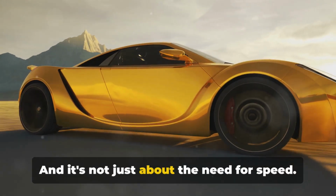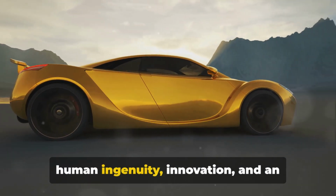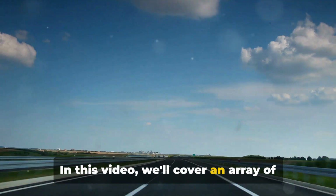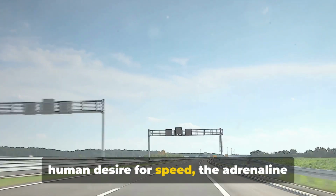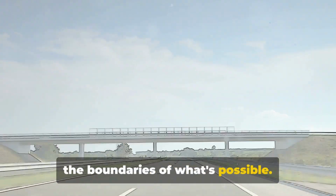And it's not just about the need for speed. The journey of racing cars is a tale of human ingenuity, innovation, and an unyielding pursuit of excellence. In this video, we'll cover an array of captivating topics. We'll start by understanding the primal human desire for speed, the adrenaline rush that has spurred many a racer to push the boundaries of what's possible.